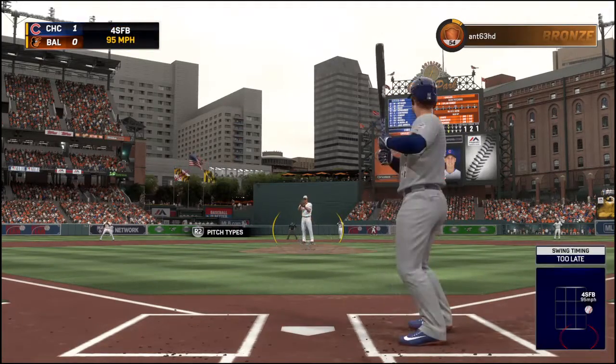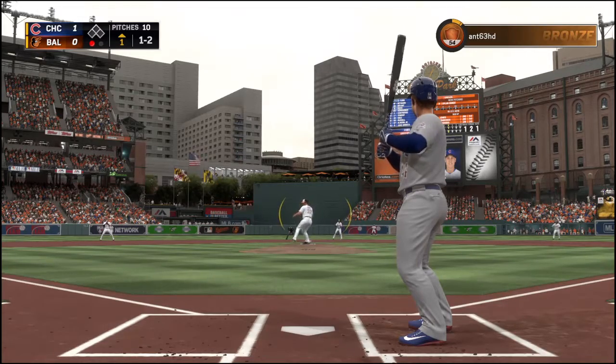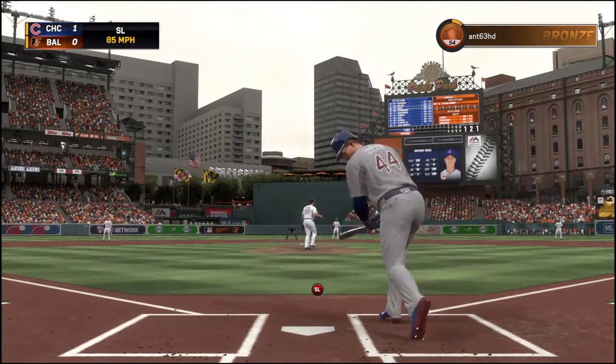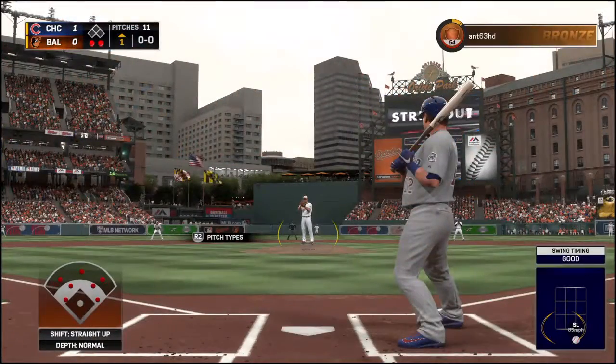Wouldn't lay off that time, and it's 1-2. Don't speed up his bat here, Matt. 2 fastballs, he blew right by him. I would have to come right back with another fastball. Let's see what he does. And a swing and a miss as they got him with the slider there.